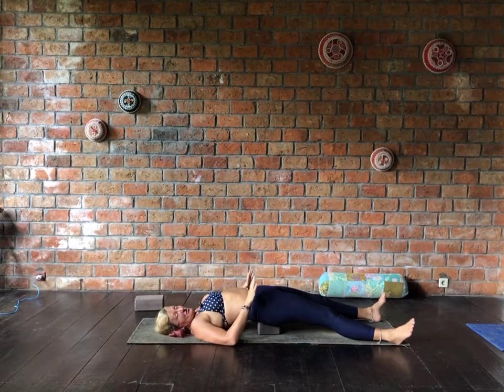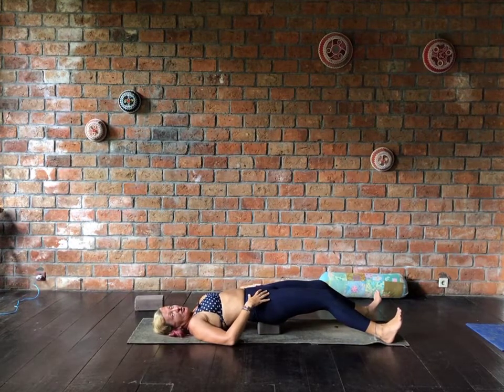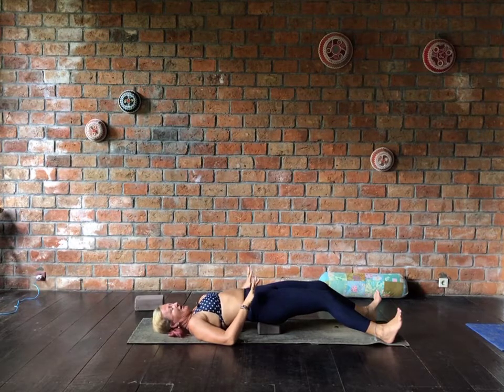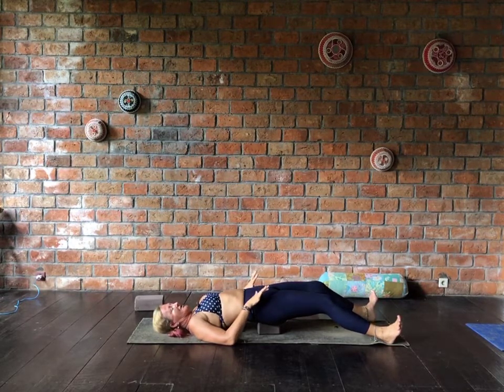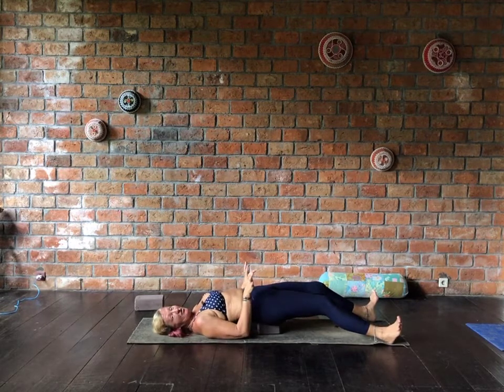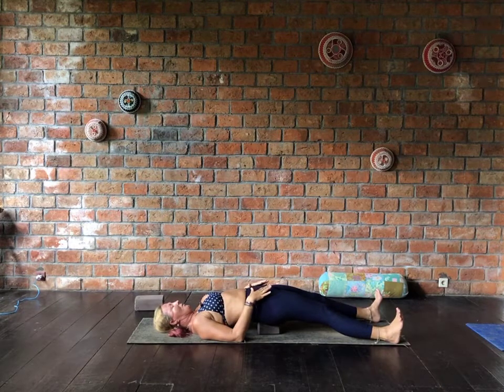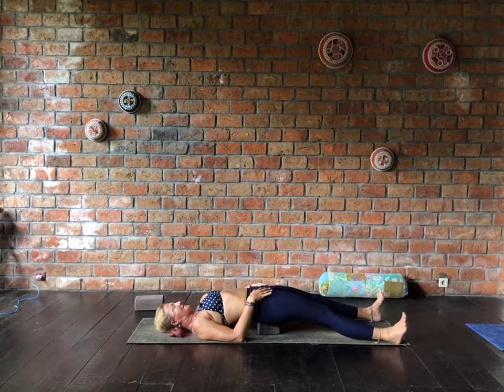And if it feels super intense, you can put a bolster underneath the knees and take a little bit of pressure off the low back, still give the psoas a stretch. Keep the feet flexed, let the knees roll out to the side, but the bolster underneath the knees is just going to give you a little extra support in that space if it's paining you a little in the lower back. If not, stay in this space and just breathe.